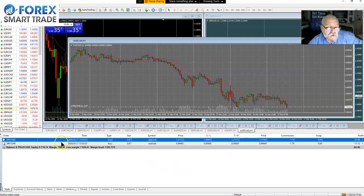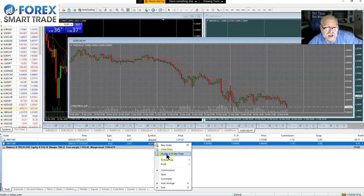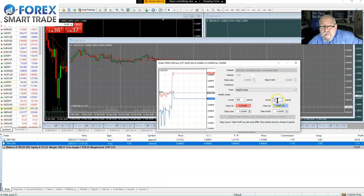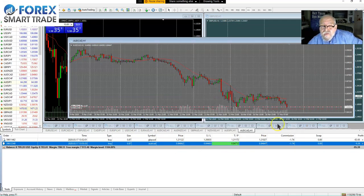So I do my trade in two pieces. I do the buy and the sell, and then I modify it. So now I'm going to highlight this, go to modify or delete by right-clicking. It remembers what I did last time. It's the same parameters for this trade. And I just want to double check the addition, 84, 66. So if I add 5 to 66, I'm going to go to 71. So 71.2, this is right on the money. So that is good.